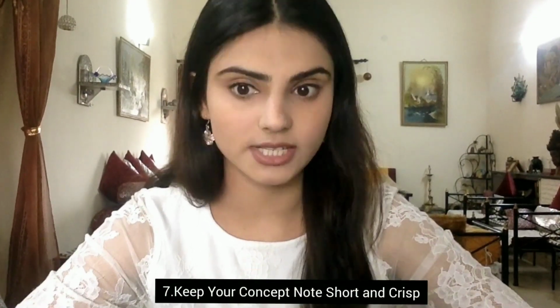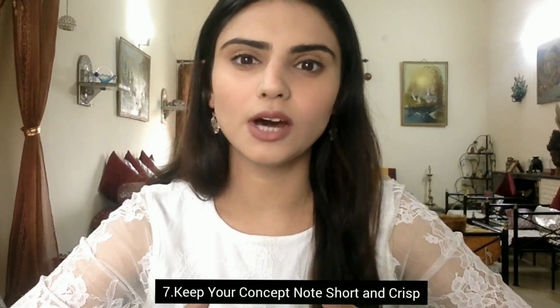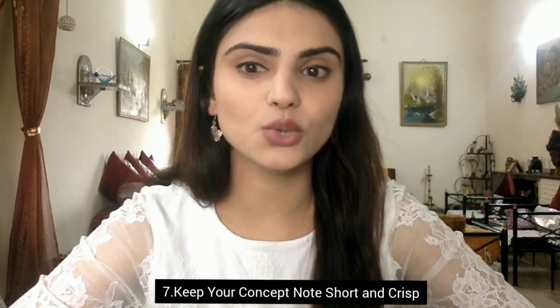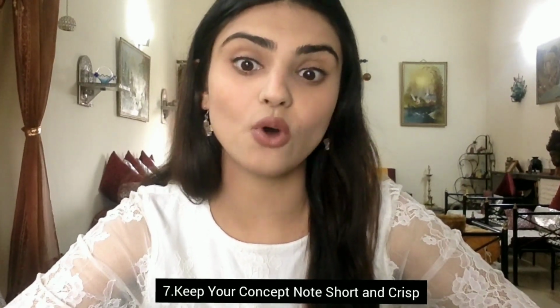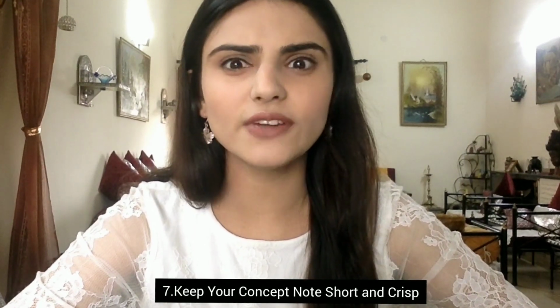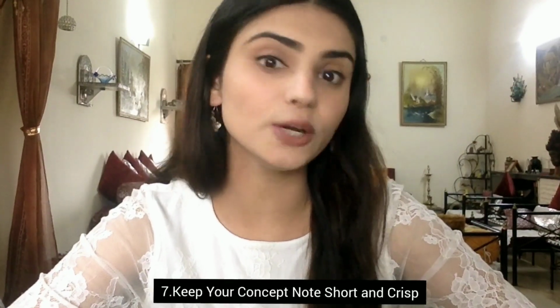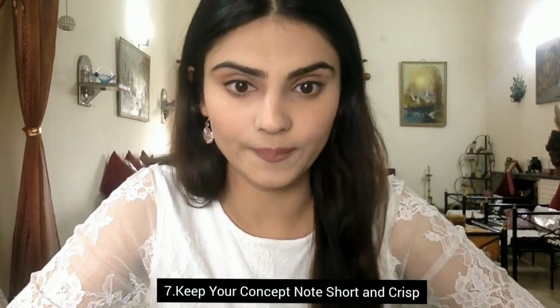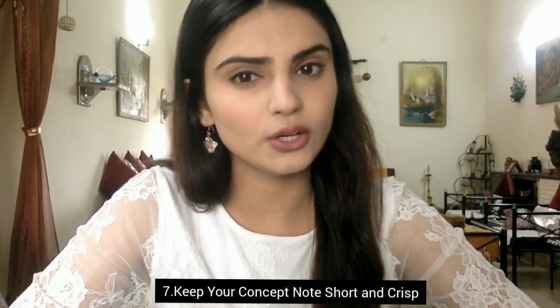Seventh point would be to keep your concept note short and crisp. Your concept note is like the blurb of the book, where there's basically a story which tells you why this book is unique and what it has to offer to the reader. Think of it as a way to market your prototype, explain the thought process behind it, what you took inspiration from, and what it can offer. Try to connect the concept with ergonomical design.